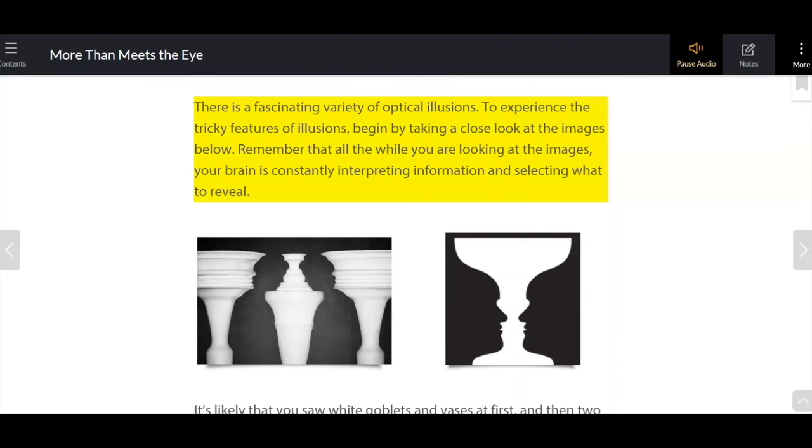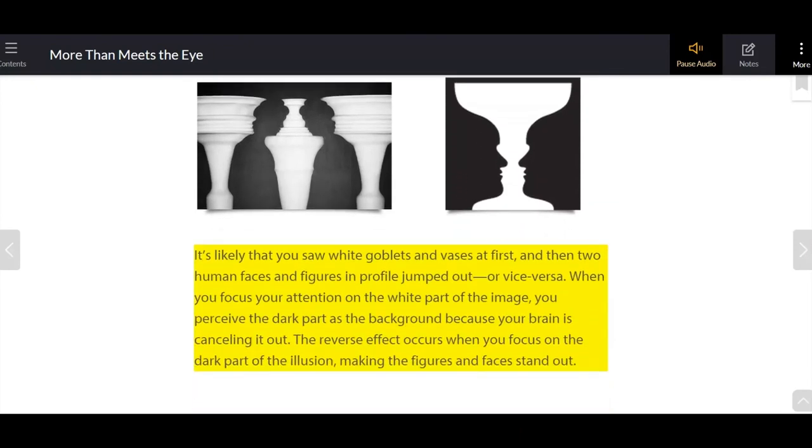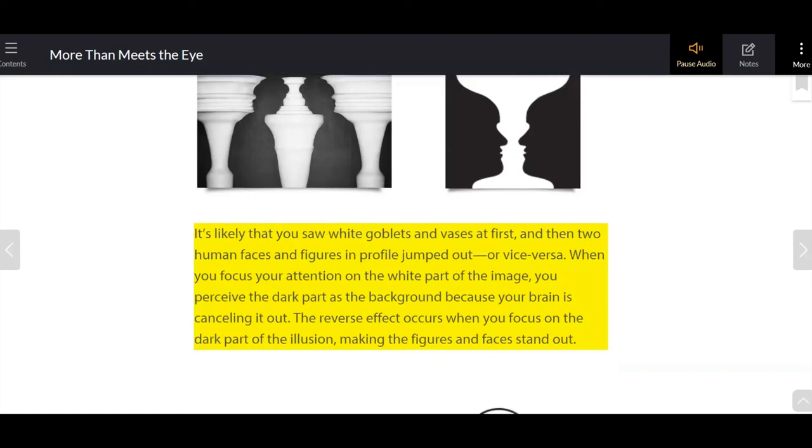Remember that all the while you are looking at the images, your brain is constantly interpreting information and selecting what to reveal. It's likely that you saw white goblets and vases at first, and then two human faces and figures in profile jumped out, or vice versa. When you focus your attention on the white part of the image, you perceive the dark part as the background because your brain is canceling it out. The reverse effect occurs when you focus on the dark part of the illusion, making the figures and faces stand out.